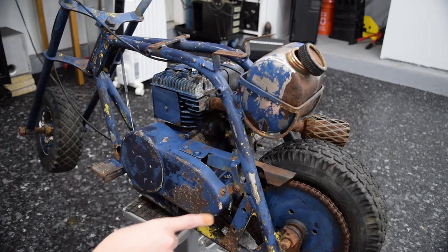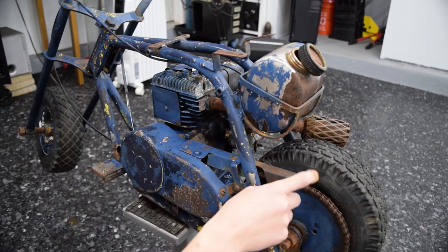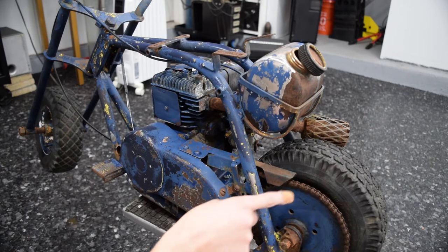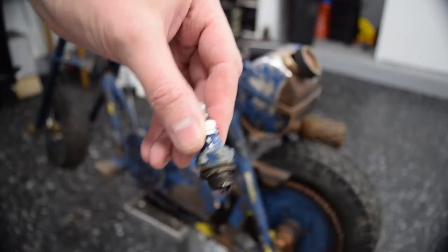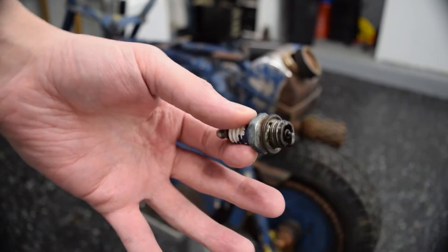I need to pull the chain off before I try to run it. I don't think there's a master link, or at least I wasn't able to find one, but I do need to take this cover off so I can cut the chain off. Being that the plug is blue, and assuming that engine was put in the 90s, that would imply that this plug hasn't been changed since the 90s.